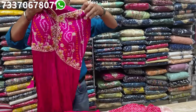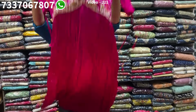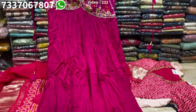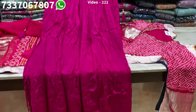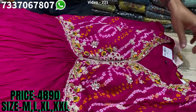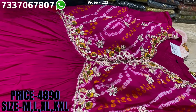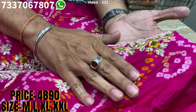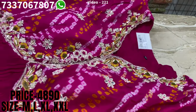Some pure chinon. Beautiful naira cut. Nice hangings. Lovely design. Very nice and bright combination. You can see the amount of handwork which is there on it. It's very beautiful handwork. All very nicely done.